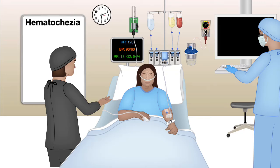So let us talk about how to manage a patient who has been admitted to the hospital with lower GI bleeding, and you also find out that the patient is on blood thinners. These could be antithrombotics or anticoagulants that are used for secondary prophylaxis. How do we manage this patient?